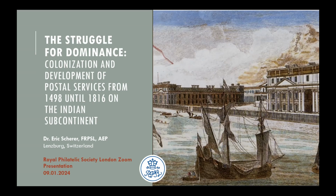And just to give you a little bit of background, Simon introduced myself. I started to collect French India about 15 years ago. Basically, I was looking for a very small and easy area to collect. It's a small area, but it's not an easy area to collect. So I was wrong on that part, but it's a very exciting area to collect.